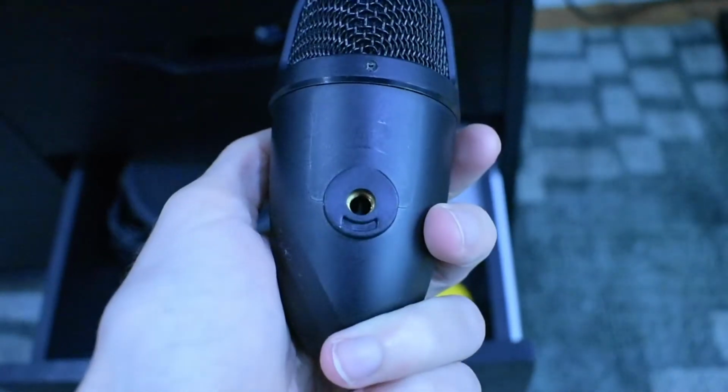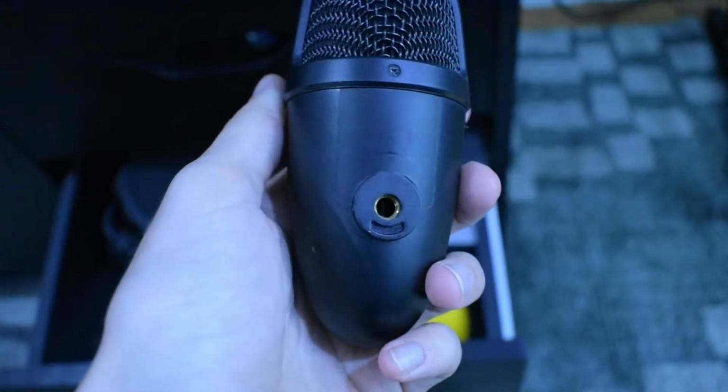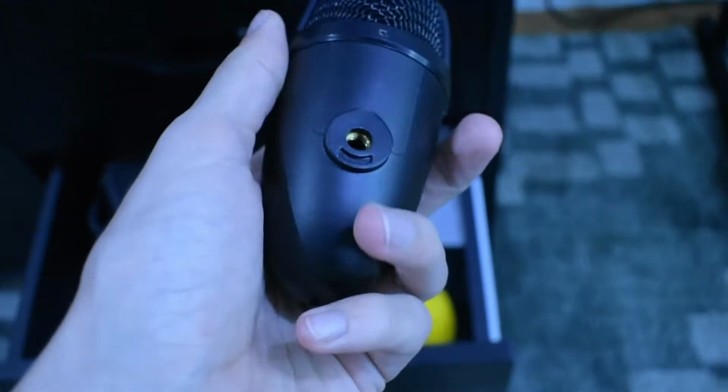It's got a 1 point, I think that's a quarter millimeter, if not 3/16, or sorry, not quarter millimeter, quarter inch, not 3/16. Then we have an Ethernet cable, just one that's too long, calculator, and some more pop filters. Down here, just a bunch of papers, nothing important.